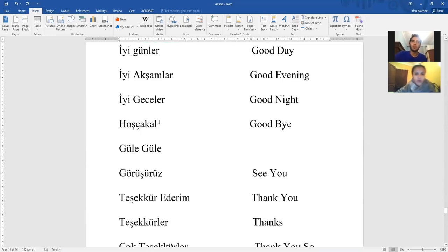And then we have hoşça kal and güle güle. Hoş means good too. Kalmak is a verb that means stay. So hoşça kal means stay with goodness, like goodbye. And güle güle: gül means smiling and also the rose. Gülmek is smiling, so güle güle means bye bye with a smile.